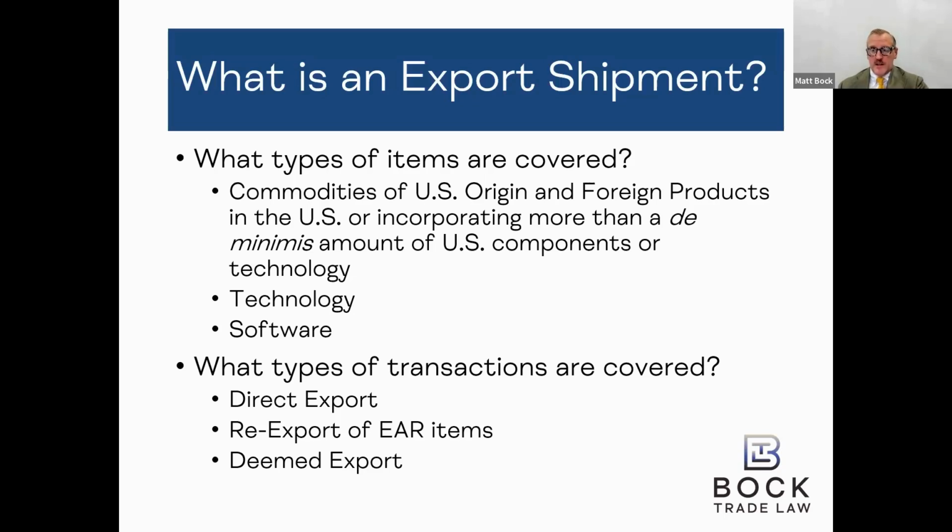Beyond technology, the EAR also regulates software. Not all software, but software that is, again, designed to control controlled hardware, or software that incorporates encryption functionality that exceeds certain thresholds. On top of direct exports, meaning things leaving the US to a foreign country, the EAR also controls re-exports of items that are subject to the EAR, meaning goods that are, say, going from China to Russia. If that good remains subject to the EAR, BIS will exert jurisdiction over that product.